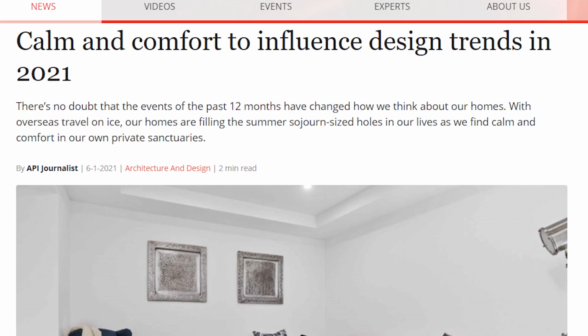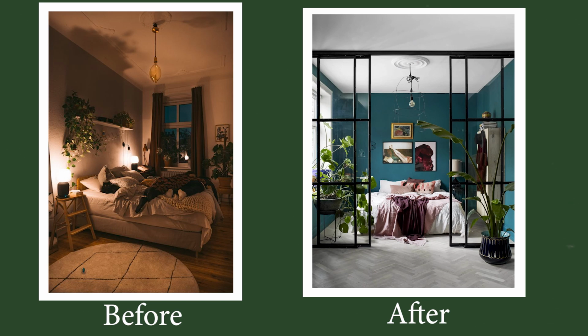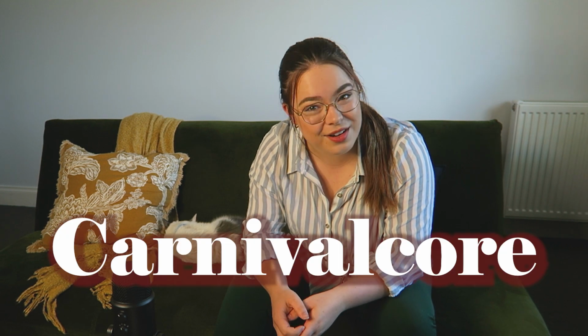During the global pandemic, the entire world was looking for ways to make their homes feel cozier and more soothing. But now that we are out and we are free to do as we please, we're really starting to see a trend of trying to really personalize and be playful with our spaces once again. And for whatever reason, a new form of maximalism has now come to the table in the form of Carnivalcore.